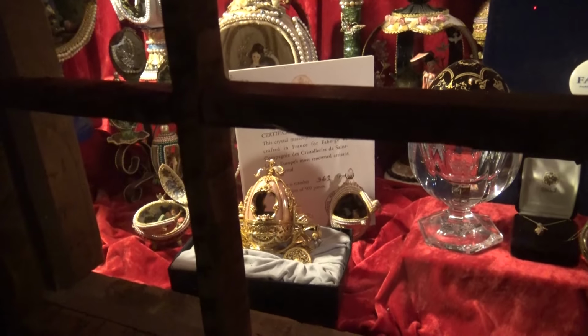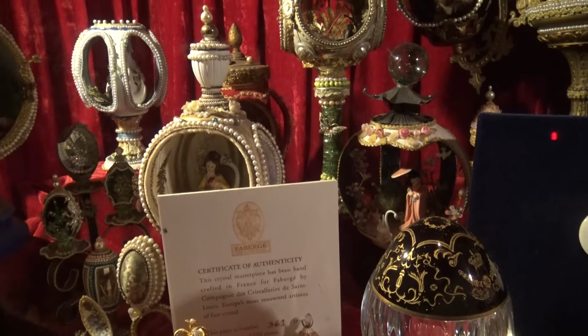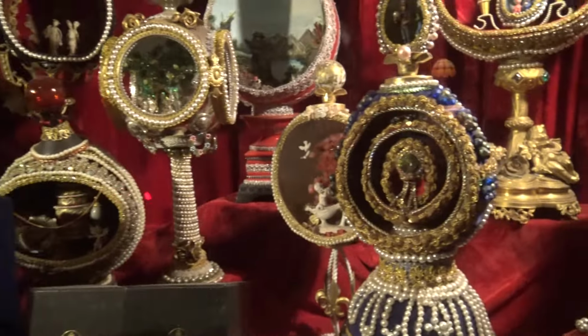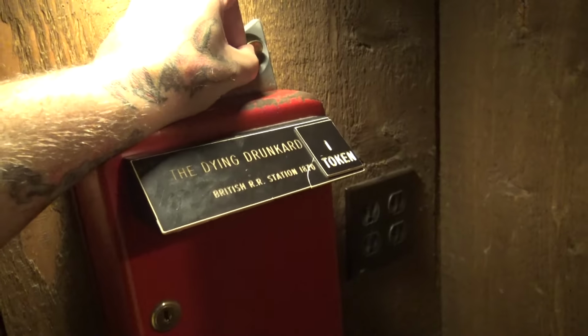I was mistaken. I thought a few cases ago, the case was excellent. No, this one, Certificate of Authenticity, the Fabergé Egg Collection. Who's that? That's it, let's go. Gonna feed the dying drunkard.